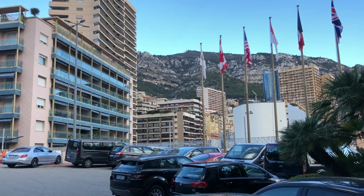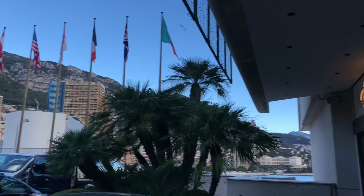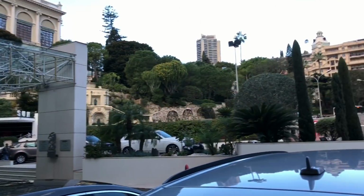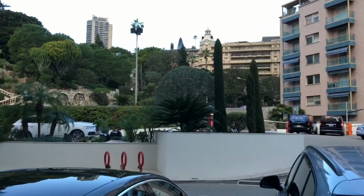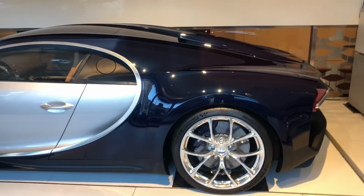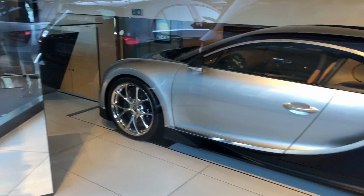So I'm here this morning at the Fairmont in Monaco, outside Bugatti. So this is one of the most glamorous, luxurious Bugatti showrooms in the world, I suppose, on the famous Monaco hairpin. And there's a Bugatti Chiron in the showroom, which is something you might expect. But I've had a closer look at it, and there's a few things I want to tell you about this Chiron.